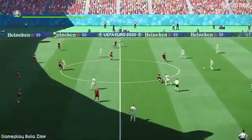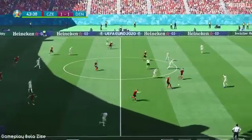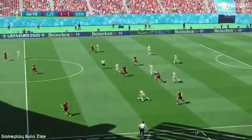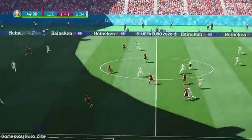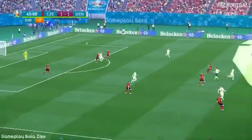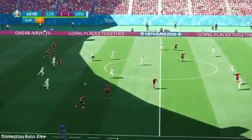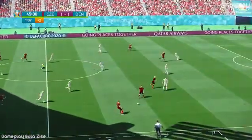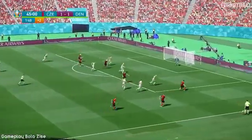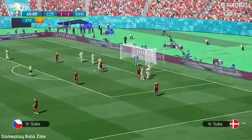That has added a whole new complexion to the game. It's pulsating, it's absorbing, and it's hugely entertaining. Every single player is giving everything. And it's played forward. Kufal. Schick. A chance! He's not played the ball, that's a foul.